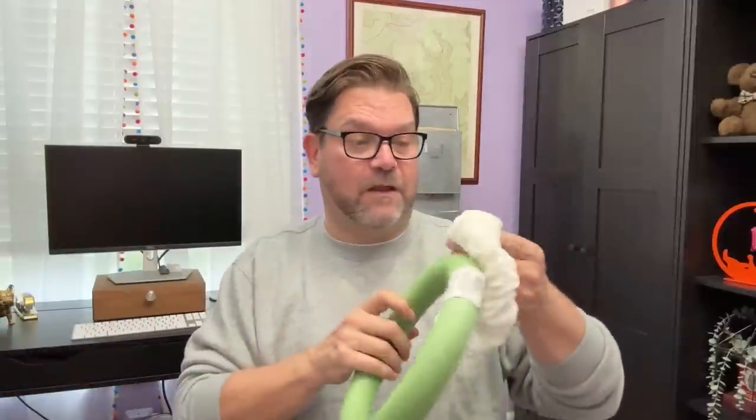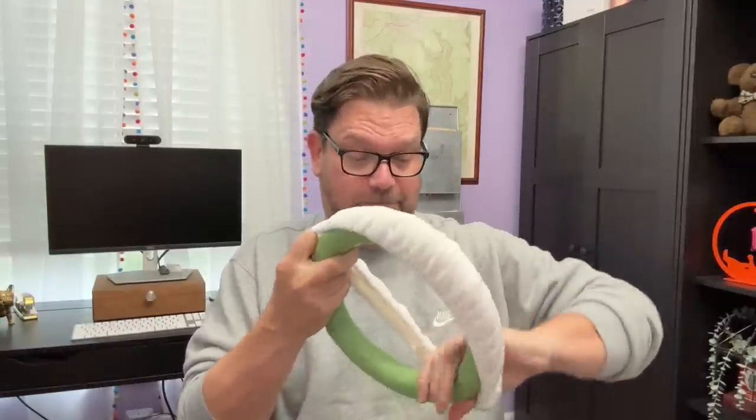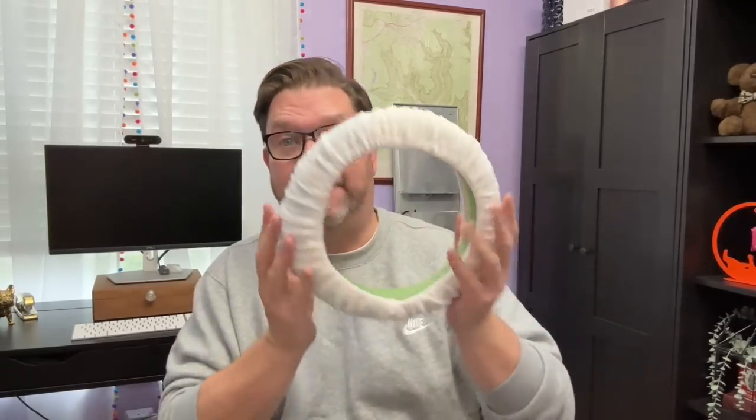So yes, you've seen these before. Have you seen the white steering wheel covers? Well, guess what I figured out? If you take the steering wheel cover off of here, you can stretch it over this wreath form. And then look at that. You've got a white wreath like that you can start creating stuff with. How cute is that idea?